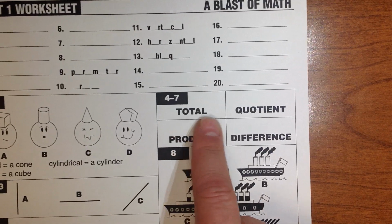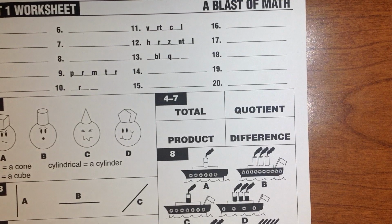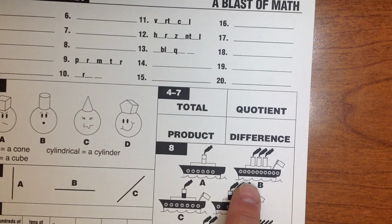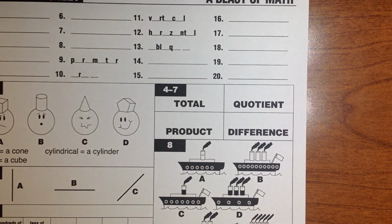Questions 4 through 7 deal with the word bank here. All the names of the answers you get in math. Choose from them to answer the next 4 questions. Question 4. The answer you get when you multiply 6 by 3 is 18. You could say that 18 is the what of 6 and 3.